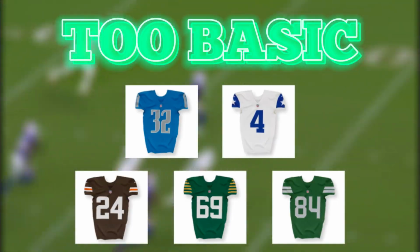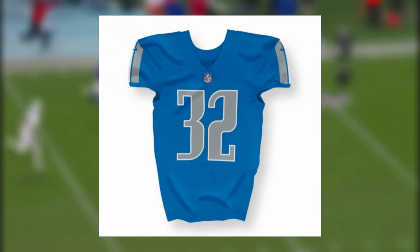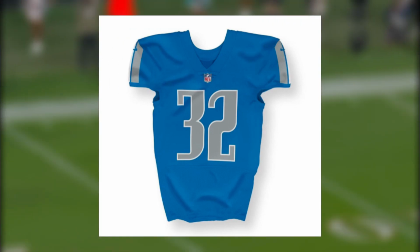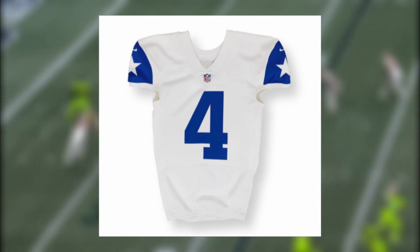After that we have the jerseys that are too basic to be ranked any higher. Starting with the Detroit Lions, this just looks like a throwback style Lions jersey. I mean, where's the effort, man? Then there's the Dallas Cowboys with the same problem. I could have sworn they had an alternate jersey just like this one.